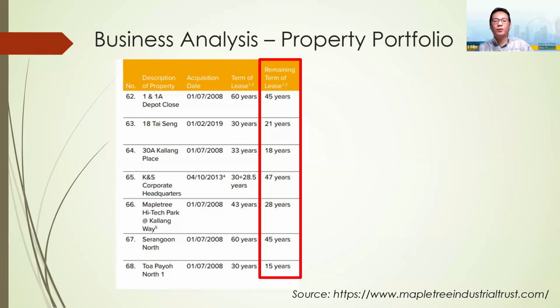But as of now, we have to take it that in this case, 15 years later, the property no longer belongs to the REIT. The land has to return to the government. Then, of course, the property also has to go back with the land. Then there will be a loss in rental income. So this is the risk of investing in industrial REITs where the properties are in Singapore.